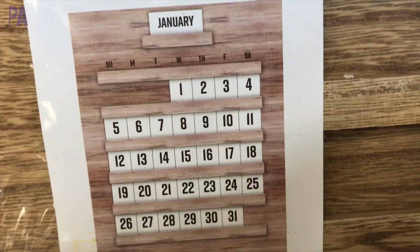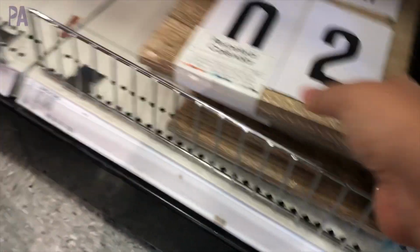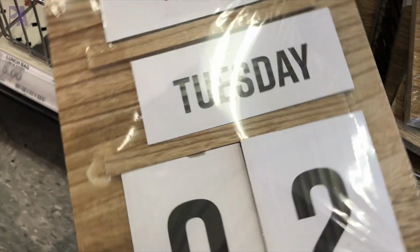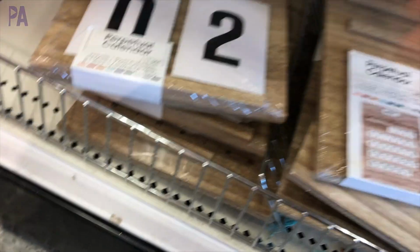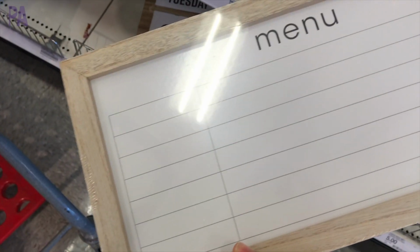The Perpetual Calendars are amazing. These will look beautiful in a home. They had two different styles. This one right here goes month by month with a little day by day, and then they have this one that you just count every single day. These are really, really pretty, and the price is nice too at $5 and comes with all the pieces that you need to do it. If you do meal planning, they had a dry erase board for that too, which I thought was pretty sweet.